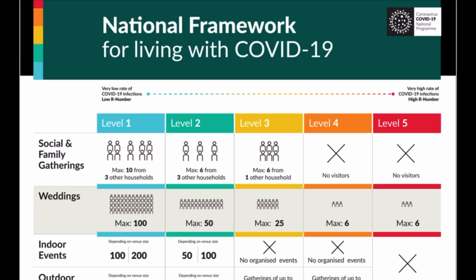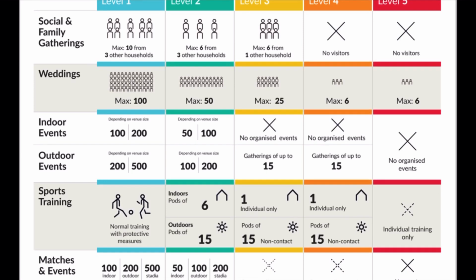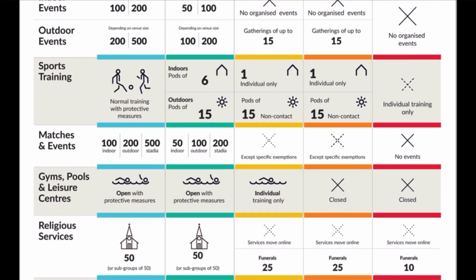And here it is. What do you see? It's called the National Framework for Living with COVID-19. Across the top, you have the 5 levels. 1 is very few infections, 5 is very high. And then going down on the left side, you have all the different areas and what you can do under the 5 levels. So social family gatherings, weddings, indoor, outdoor events, sports training, and it continues down with guidelines for each specific area.